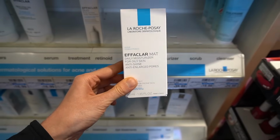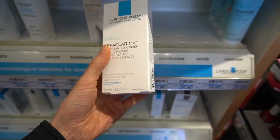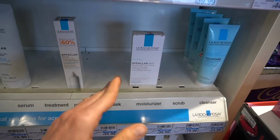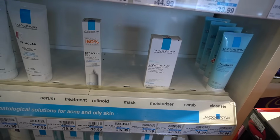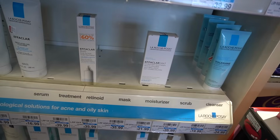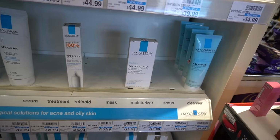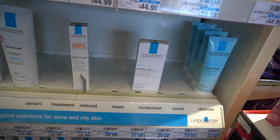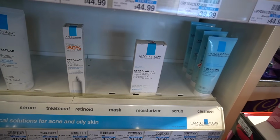Looks like in the Effaclar line, we now have a matte moisturizer for oily, shiny skin. Alcohol denaturant is going to make this fast absorbing, non-greasy. Don't fear the ingredient alcohol denaturant. While it can be drying for some, it creates a formula that is less greasy overall, and it can really be beneficial as an ingredient in a wide variety of products, whether it be a moisturizer, or I find it to be a particularly useful ingredient with sunscreens.